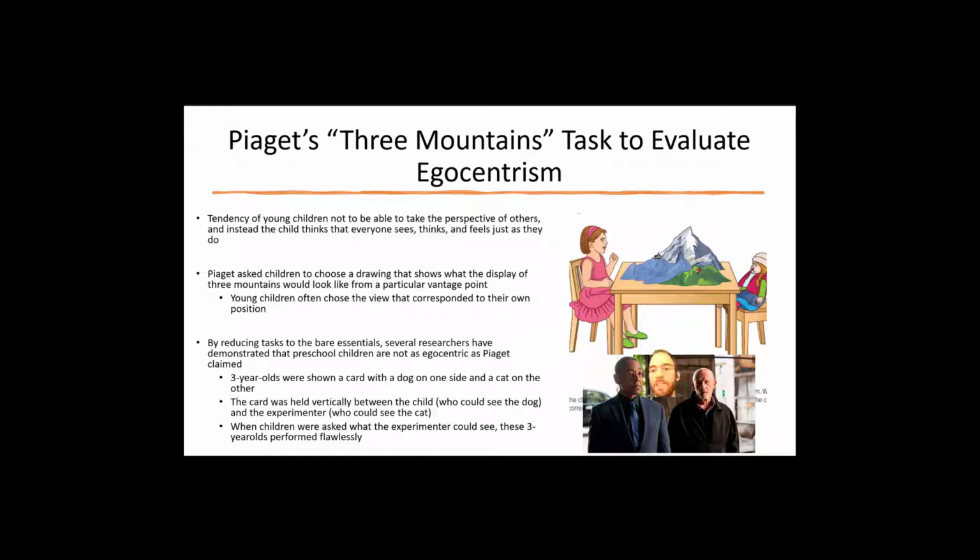So the idea here is that if that very disturbing looking doll to the right hand side, if the girl on the left was asked, oh, okay, what is this Bride of Chucky seeing? The girl on the left would conclude that the perspective of the Bride of Chucky is the same as hers. That is the view of the mountain.